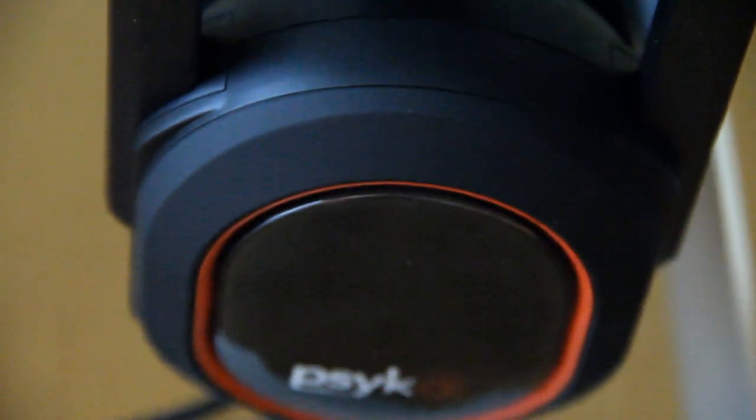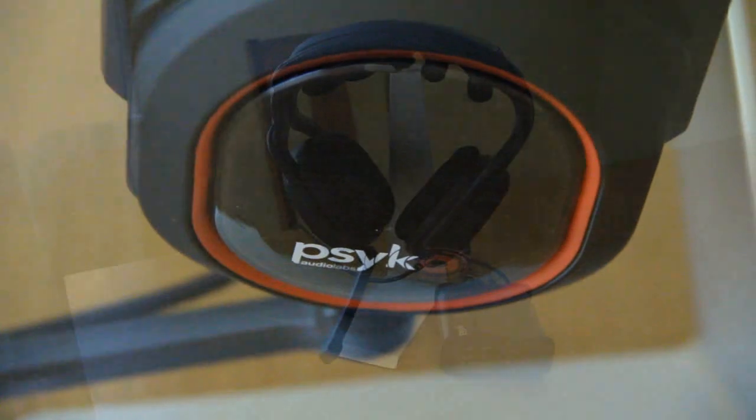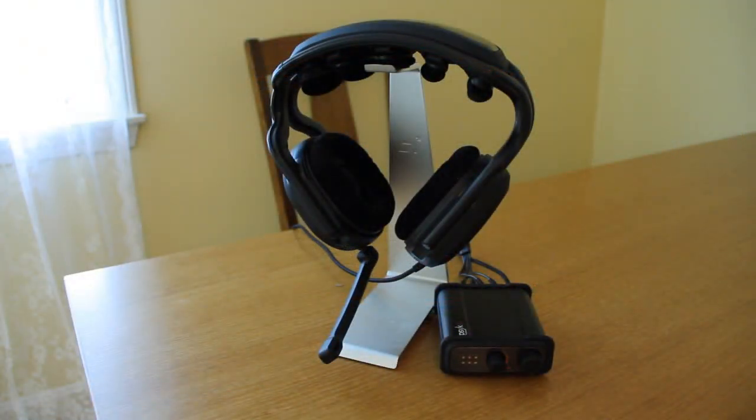Getting into sound now, it's really hard to come up with any other phrase for the Psyko Carbon besides close but no cigar. Looking back to the original Psyko 5.1, words like tinny, shrill, and muddy come to mind. Listening to music on the original 5.1 brought harsh highs and an overall low definition sound. With the Carbon, there was a definite improvement for music both in clarity and sound signature.